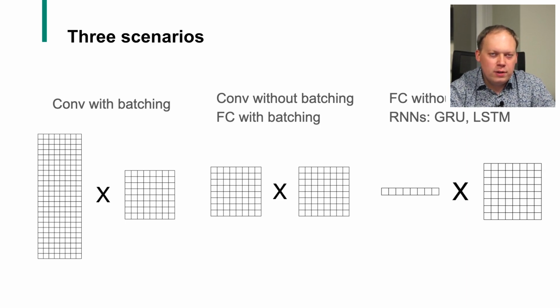Convolution with batching. This type of layer is the best fit for the GPU. Convolution without batching, which is equivalent to fully connected with batching, and fully connected without batching. By the way, all RNN cells, I mean LSTM and GRU, have fully connected layers inside the cell. So I refer the RNN cells to the same category.